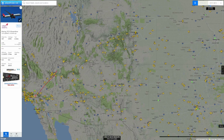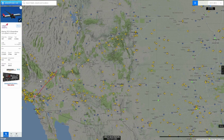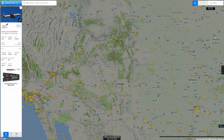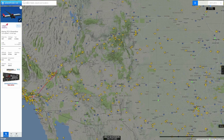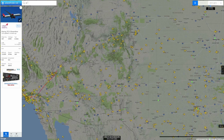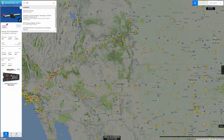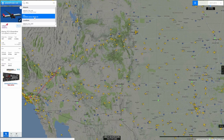So what it usually would do here, what it says, like in this case, okay, so Atlanta to LAX, right? ATL, I believe. So if you don't know what the airport is, you just type it up here. Let me get this right, ATL. Yeah, Atlanta International. See, and it gives you the information. So you can find out the airports.